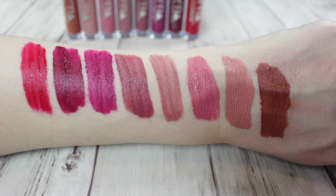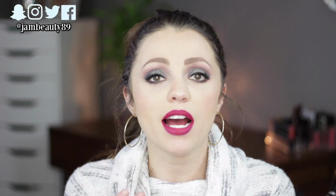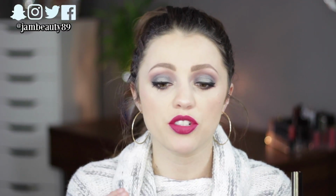You paint your lips with it and it dries down. I put this on about 10 minutes ago. It dries really quickly, but it's not drying on your lips. And I feel like so many liquid lipsticks will do the same thing, but they dry down and after like 15 minutes you're like, oh, and it just feels cracky and stuff.